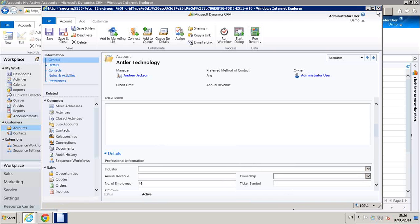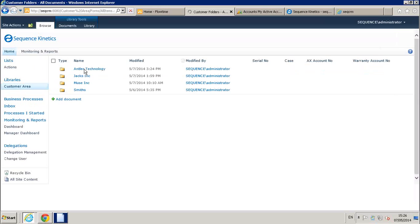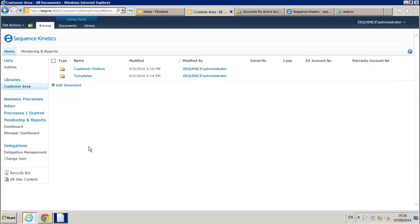We now go back to our document library that contains our customer folders, and we go into customer folders. We can now see we've got a folder called Antler Technology. There isn't actually anything in it at the moment. We've just created that folder. So that's that first scenario, showing how we can capture information from people. It could be from emails, it could be from other systems, but then we can create information objects within Dynamics CRM, within SharePoint, bringing it all together. So that's my first scenario.